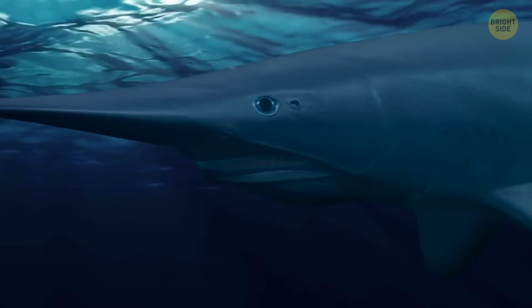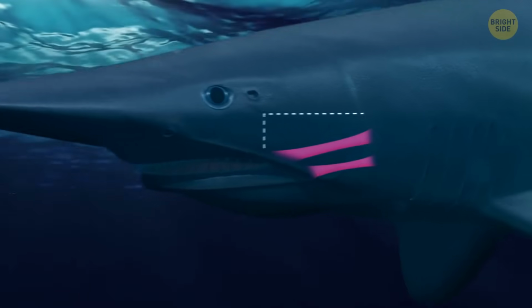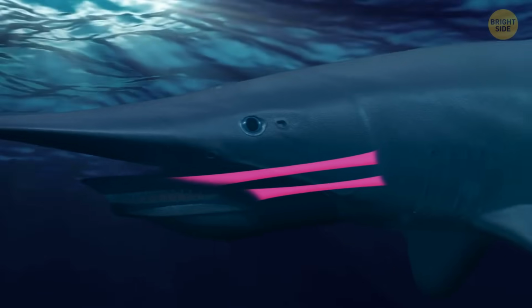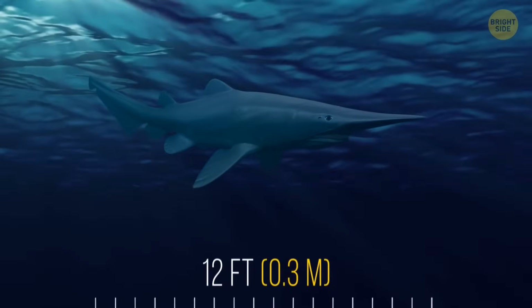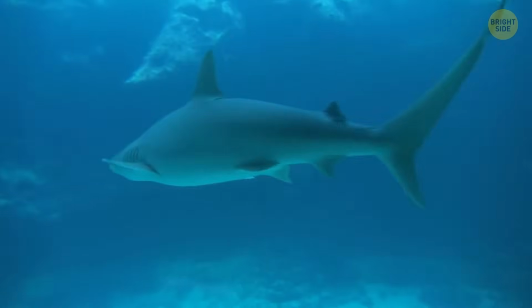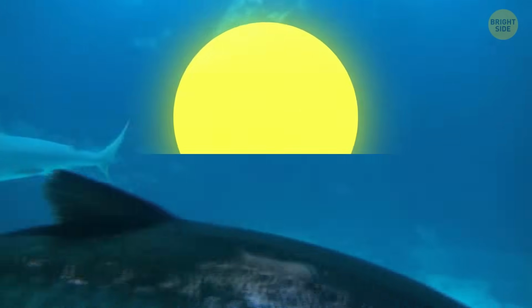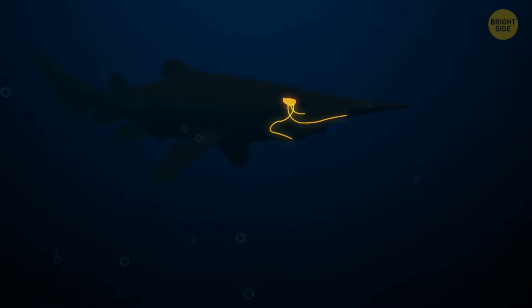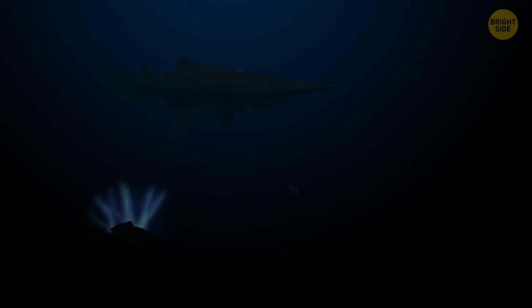This is possible because it has a jaw connected to 3-inch-long flaps of skin, which is why it can unfold from the snout. It can grow up to 12 feet long with a weight of 460 pounds. Scientists think goblin sharks are mostly active in the morning and evening. The shark has a long, prominent snout and specific sensing organs on it. It uses them to sense electrical fields in the dark oceanic depths.